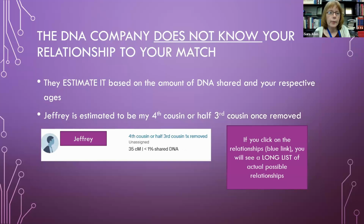Okay, here's another question we get a lot. The DNA company does not know your relationship to your match. We got Jeffrey here, and it seems very confident. It says he's my 4th cousin, or my half third cousin once removed. Well, this is an estimate, and they estimate it based on the amount of DNA shared between me and Jeffrey, so that would be the 35 centimorgans here, and our respective ages. So they know what Jeffrey's age is. I don't, but I know what my age is.